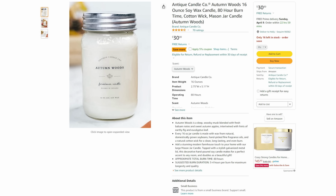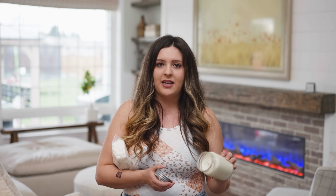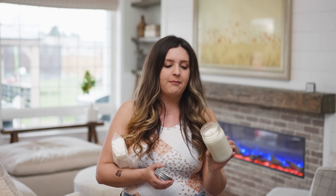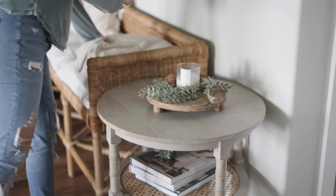Now, I just found this out a few weeks ago, and it is that Antique Candle Co. is now on Amazon, which is exciting because it means fast shipping too. Antique Candle Co. is already really great at shipping, and they've got awesome deals all the time, but it's also cool to have the option that you can get it through Amazon too. So I have right here the pineapple coconut.